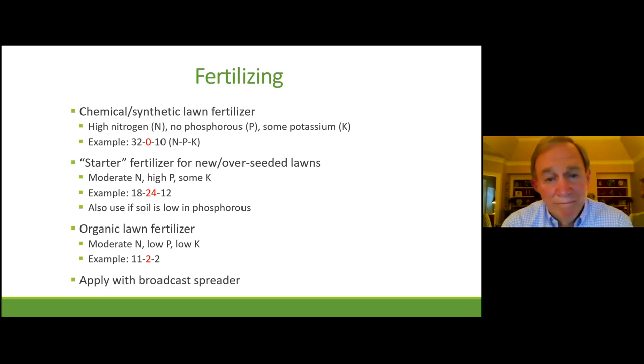Starter fertilizers, which are used for starting new or overseeded lawns, are different. They've got a moderate amount of nitrogen and a high level of phosphorus, because phosphorus is good for root growth. And when you're starting a seed, you want that root growth, and have some potassium in them. So an example of a starter fertilizer is 18, 24, 12. You can compare that to the 32, 0, and 10 with your normal lawn fertilizer, and you can see there's quite a difference.